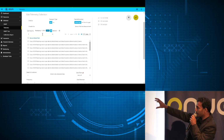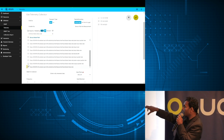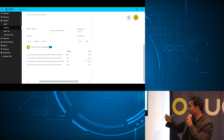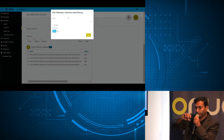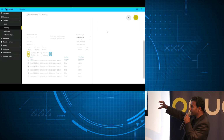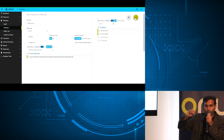And then we are configuring the telemetry data, the sensors. In this case, we are configuring the interface statistics metric on the Cisco IOS XR. You can decide exactly which data you want from this particular IOS. Here we are looking for interface statistics. And we can push this config across hundreds of devices.